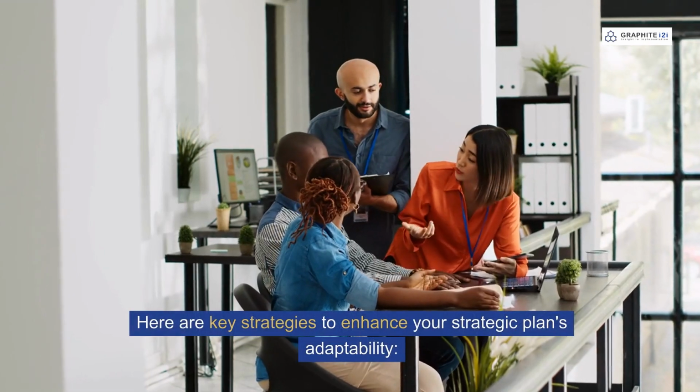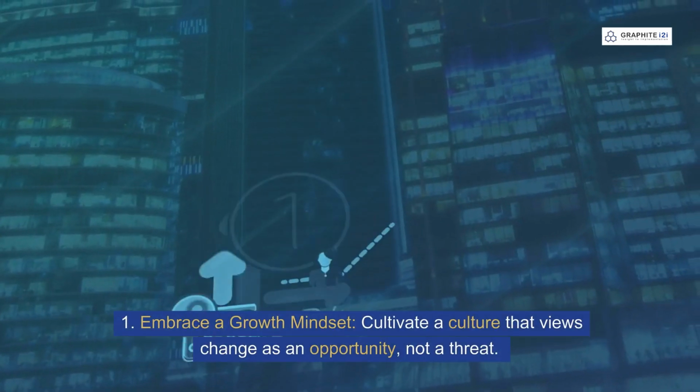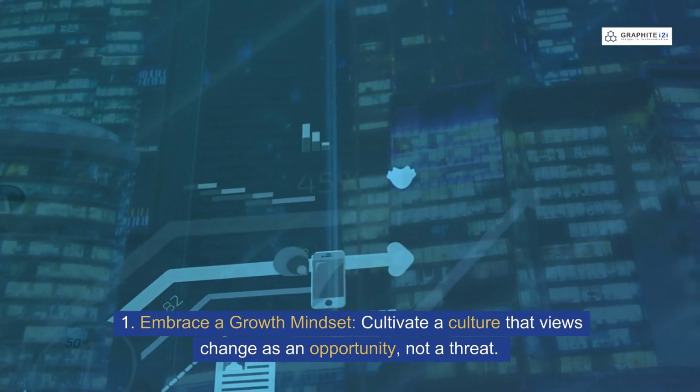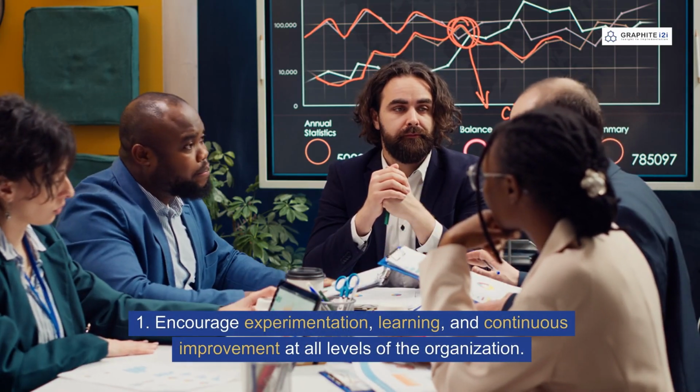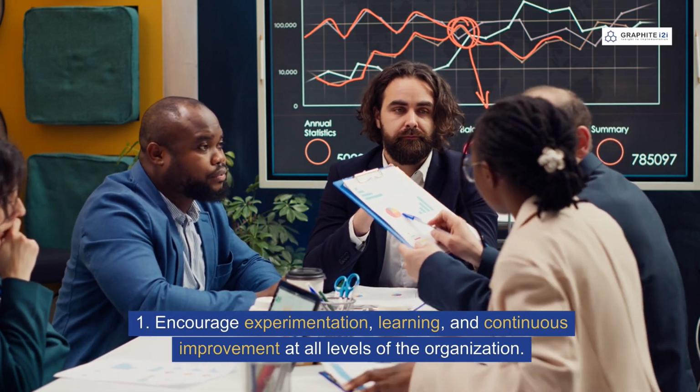Here are key strategies to enhance your strategic plan's adaptability. 1. Embrace a growth mindset. Cultivate a culture that views change as an opportunity, not a threat. Encourage experimentation, learning, and continuous improvement at all levels of the organization.